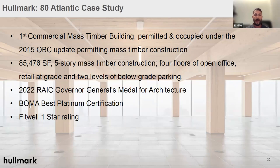It's a five-story mass timber construction, four floors of open office space, retail at grade, and two levels of underground parking. We were successful in achieving the Governor General's Award for Architecture in 2022. The building has achieved an operational BOMA Best Platinum certification, as well as a Fitwel one-star rating.